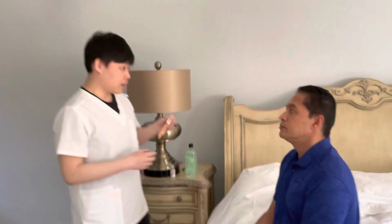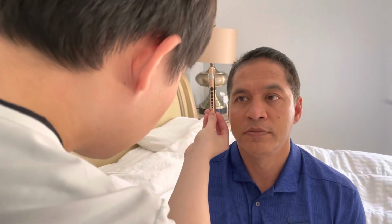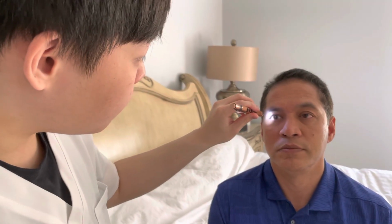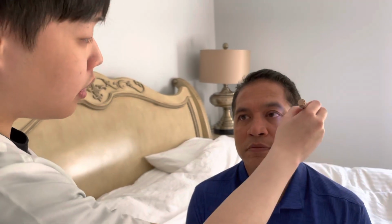I'm going to start with the penlight to see his pupil size. So it's about 4, it's round, and it's equal on both sides. Next, I'm going to use the penlight to check his reactivity, starting with the direct response and indirect response. Now switch to the other side, direct response, indirect response. So he's reactive to the light.